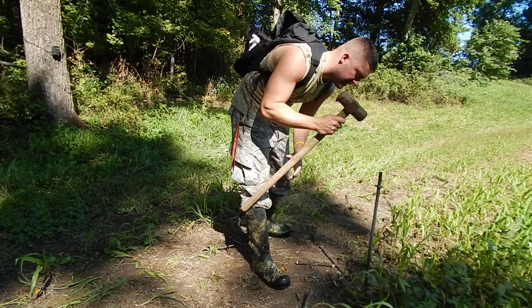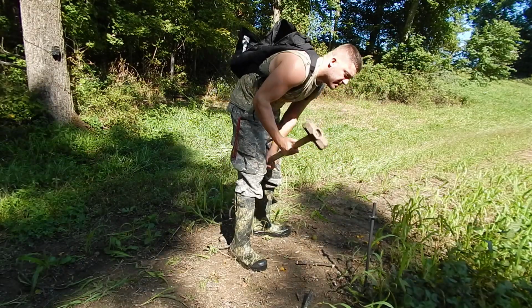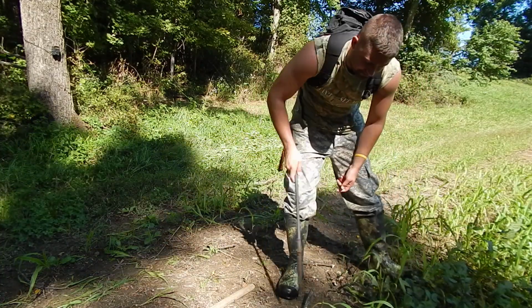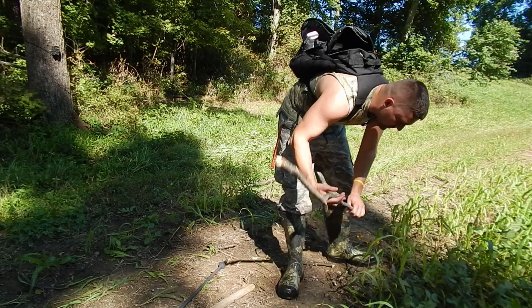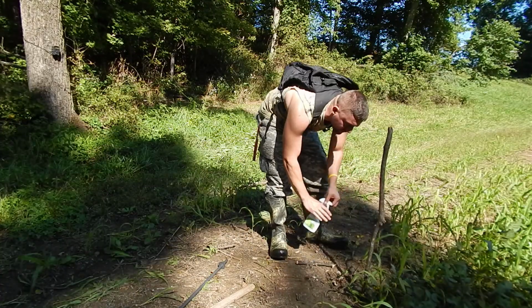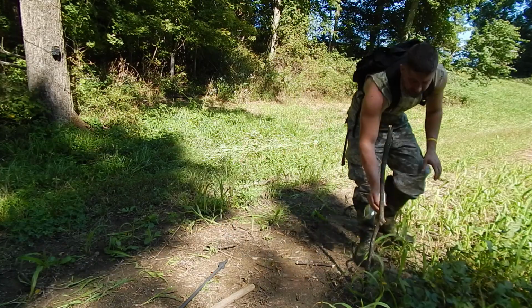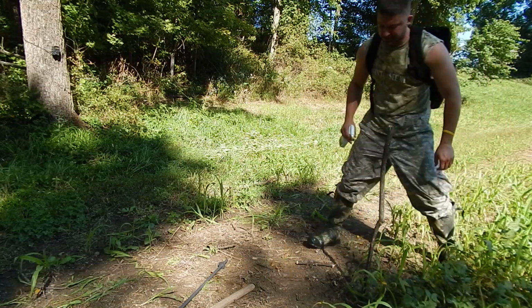I'm going to drive this into the ground, then I'm going to take it back out. Then I'm going to put this stick down in this hole. I'll spray off where I touched it. This is no scent, or scent killer I should say, made by Texas Raised Hunting Products.